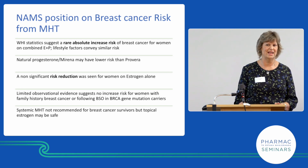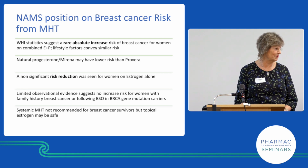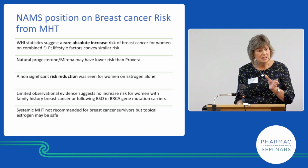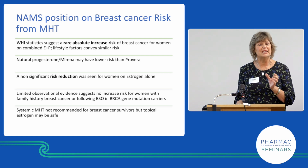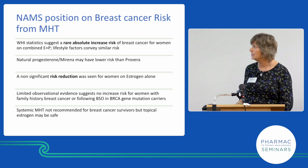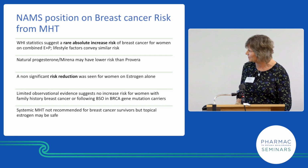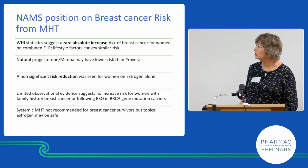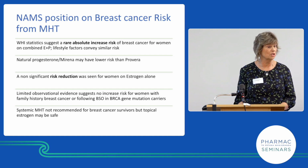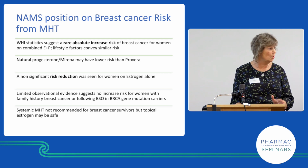And in fact, that's actually less than being sedentary and overweight and having your glass or two of alcohol at night, which many of our patients do. You may be able to make that risk even smaller if you use natural progesterone, which we call Utrogestin in New Zealand, which unfortunately PHARMAC do not subsidise, or use a Mirena. Remember, if you've had a hysterectomy and you only need estrogen, so you don't need a progesterone to protect your endometrium, there was no increase in risk.